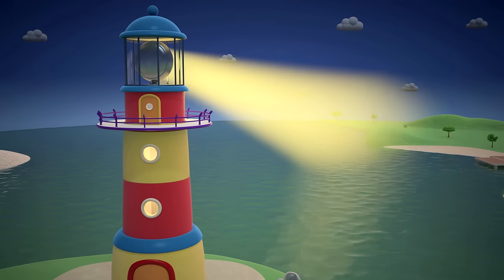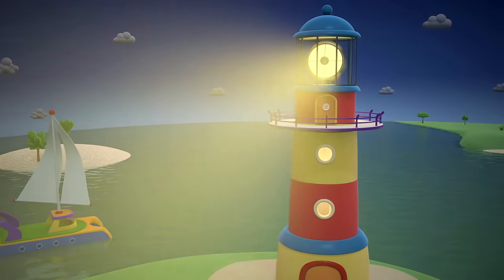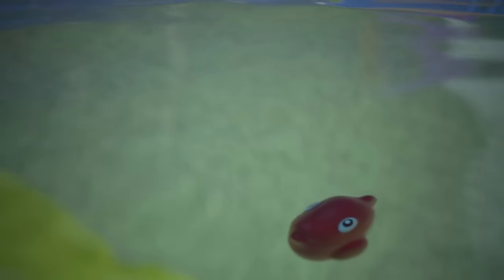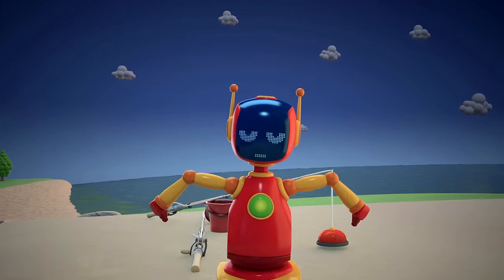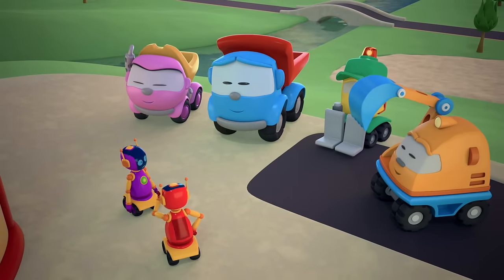The lighthouse the friends put together is shining very brightly. Now, even at night, all boats will know where they can come to shore. Nighttime fishing. Yes, Scoop's right. The lighthouse is so bright, you can see fish, fishing rods, and the shore. It looks like the red robot's against the idea.